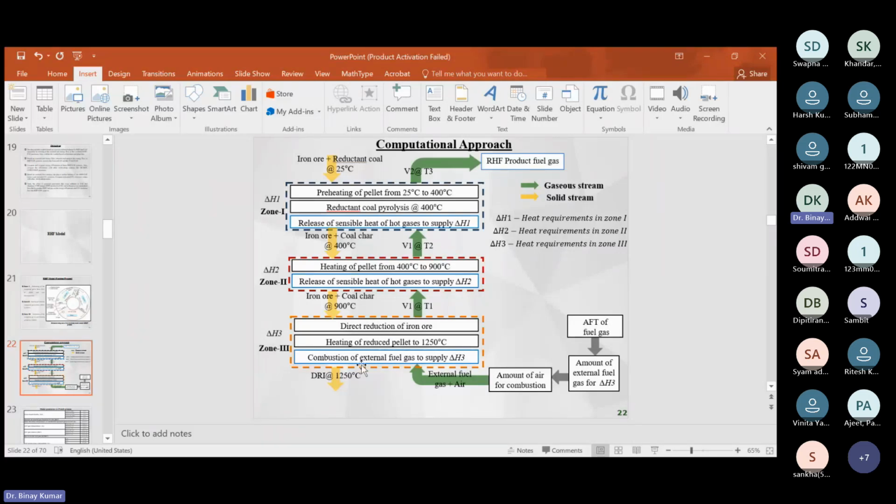Based on the heat requirement in zone 3, the adiabatic flame temperature of the fuel is computed, and based on that, how much air is required for the combustion is also computed, and based on that the heat is supplied in zone 3. As I told you, the rotary hearth furnace is also a counter current reactor. The hot product gases that are generated in zone 3 move towards zone 2, and in zone 2 the heat requirement is supplied by the hot gases coming from zone 3. From zone 2 to zone 1 the gases move, and after that the gases come out from the rotary hearth furnace. The model is capable of predicting the temperature drop in each zone after supplying the heat, as well as the volume and composition of the product gases coming out from the system.